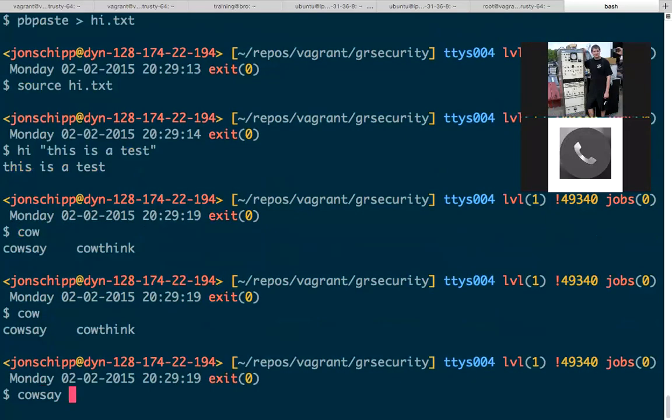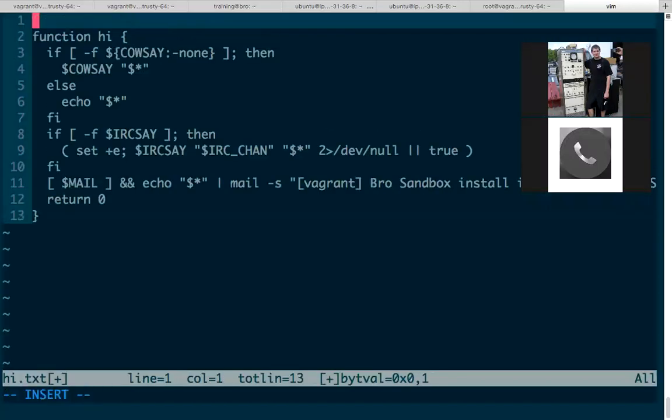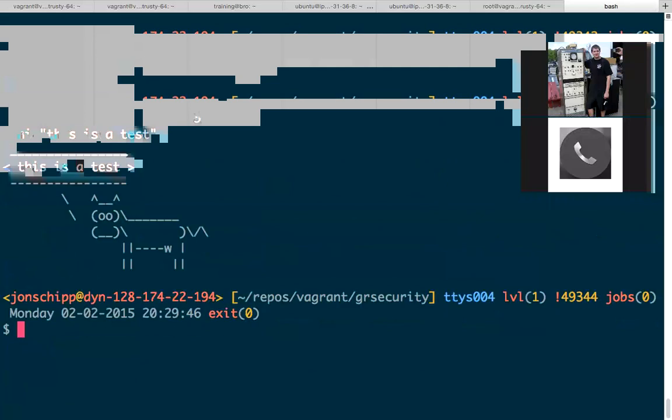And it doesn't have cowsay, it doesn't know the location of cowsay. But if we set that, so where is cowsay? Cowsay is /usr/local/bin/cowsay. So we can go to hi.txt, up here, cowsay is equal to /usr/local/bin/cowsay. At this point, we'll source the script again. And what we'll do is, all right, this is a test, and then it runs cowsay, this is a test.